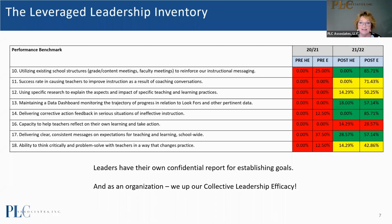Number 13, the data dashboard. Is that in place, whether it's on some internal protocol within the school, or do we have charts up? Do we know where we are, moving in the right direction? Attendance would be a great one that could be focused outward. It's not breaking any confidentiality rules. So we look at those attendance rates. We know if students aren't in seats, their chances of absorbing the learning are very much diminished.